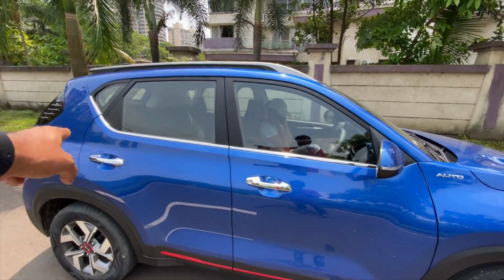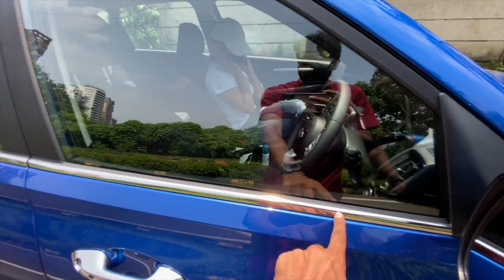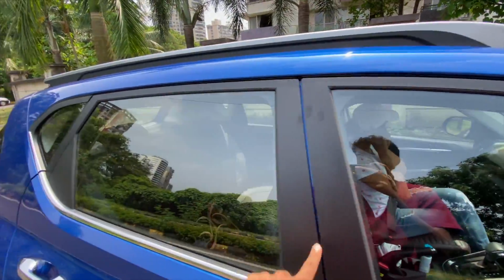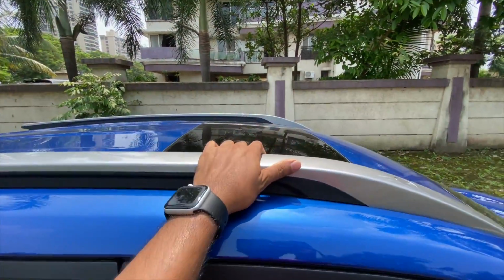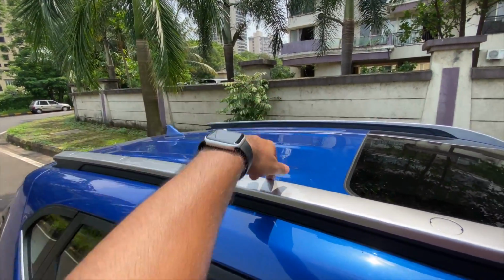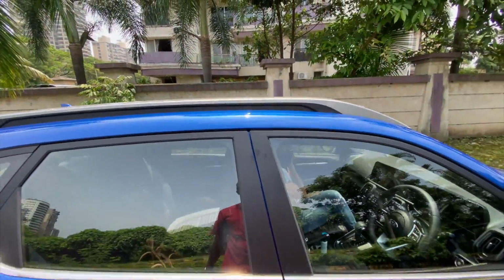You get chrome treatment on the door handles. You also get the chrome treatment below the window line, and there's gloss black finish here. Not gloss black, it's actually black finish here. And you get a roof rail as well. Roof rails are there. I don't think they're functional. You get a shark fin antenna and you see the finishing of the roof. Well, quite nice as such.